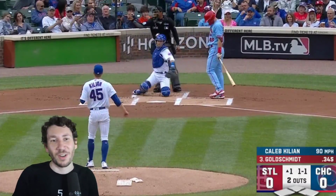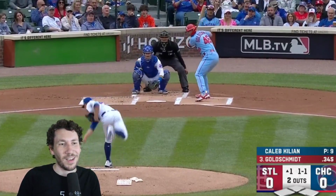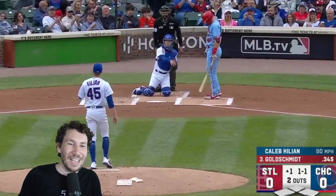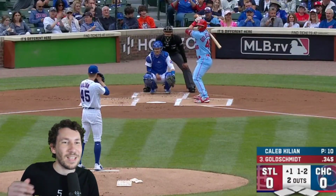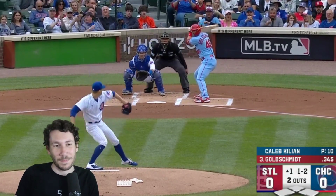And there's his cutter. That normally comes in around 90 miles per hour. I think he got a bit of a gift here. We don't really have the strike zone up here. I guess that's a strike, maybe nipping the top left corner of the zone. But it's okay. Sometimes the cutter was all right, but that's like the real secondary pitch. The curveball you saw before is actually not really what Kilian does. It's really just a sinker and cutter.